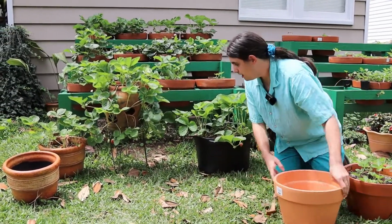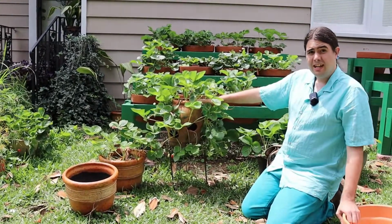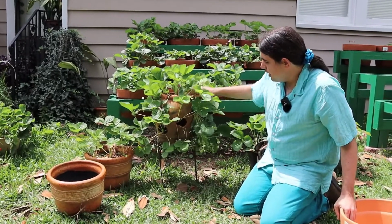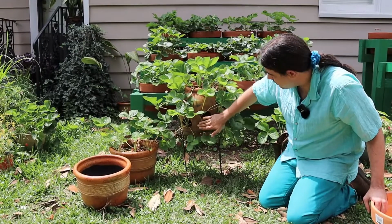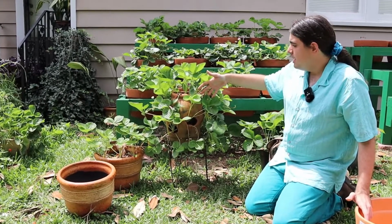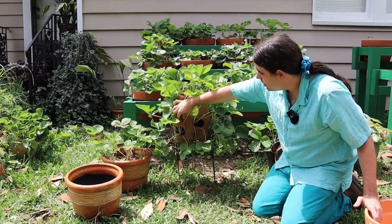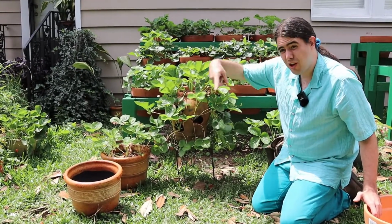Now, this type of pot over here is actually called a strawberry pot. It has been used for strawberry production many years. And what you do is it has many holes in the sides, and you can plant individual plants in here, and they grow not quite as vigorous as they would given more space, but you get much higher quality strawberries if the birds don't get them first, because the berries hang out and they have good airflow around them.